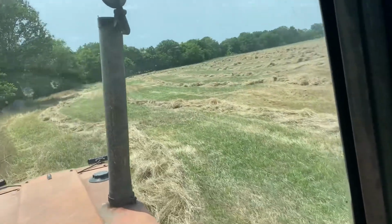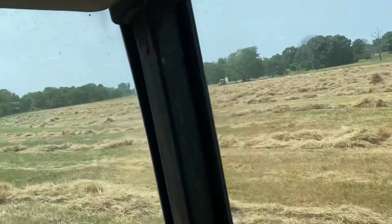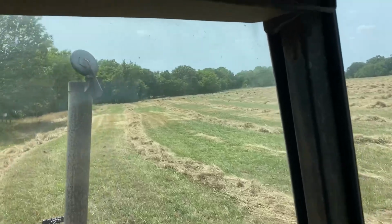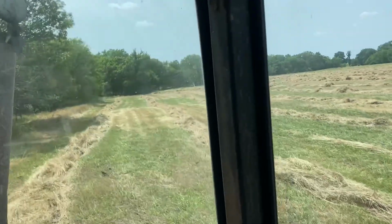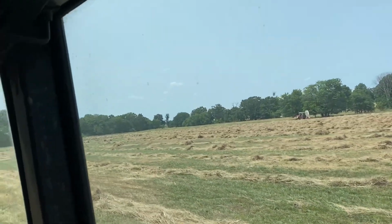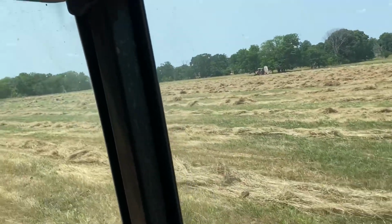It's not a heavy yielding field, but I'm gonna try my best to get it wrapped up. We're starting to have some floaters come along. Any of you guys that are farmers that watch the weather are gonna know what I'm talking about. You can kind of see some of them up there. And it's had this haze. We've had this haze all day.